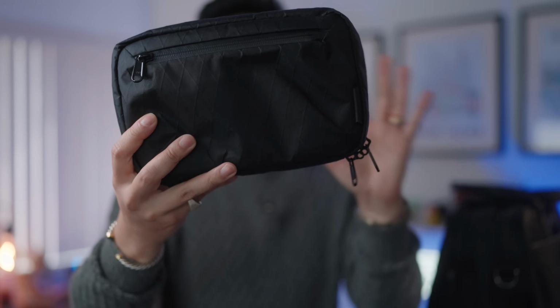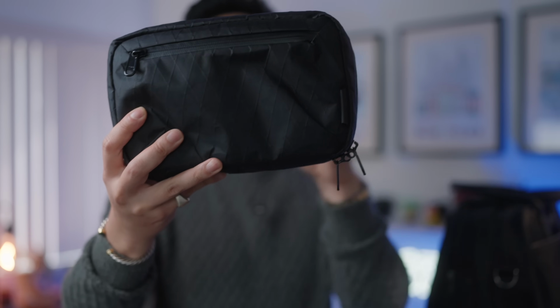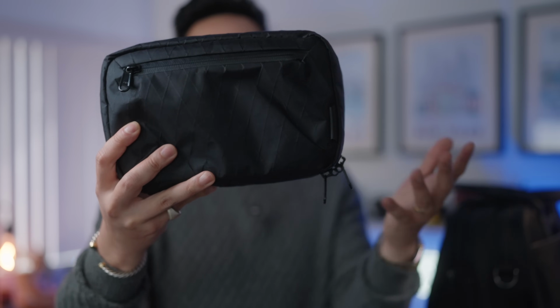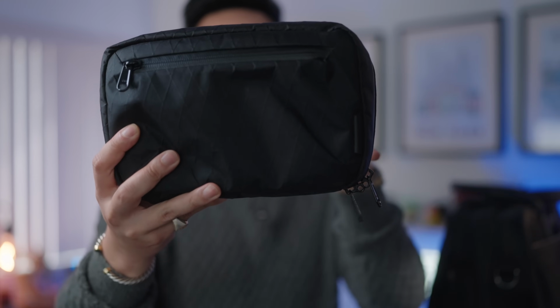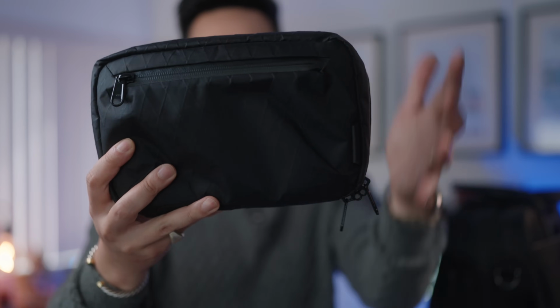And usually when I'm traveling, I'll throw this into my carry-on suitcase so that I don't have to lug around the extra weight. It just keeps all of these little peripherals really organized and tightly packed in so that it doesn't shake around or move around in my carry-on suitcase.